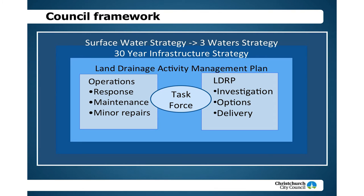And there's a framework for infrastructure, which I'm going to talk about, and Helen's going to spend her time talking about the sort of policy responses to flooding. There is a wider 30-year infrastructure strategy, and that is council's investment in infrastructure, all types of infrastructure across the city and into the future.